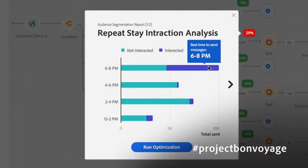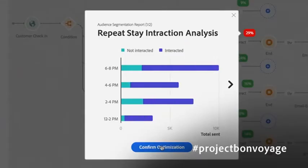Oh, interesting. As we see here, the majority of the people in this segment prefer to open up our push notifications between 6 and 8 p.m. And if I change the time of send to accommodate each individual's timing preferences, we can maximize clicks and engagement. Let's try it out. Wow, this is awesome. Look at that.